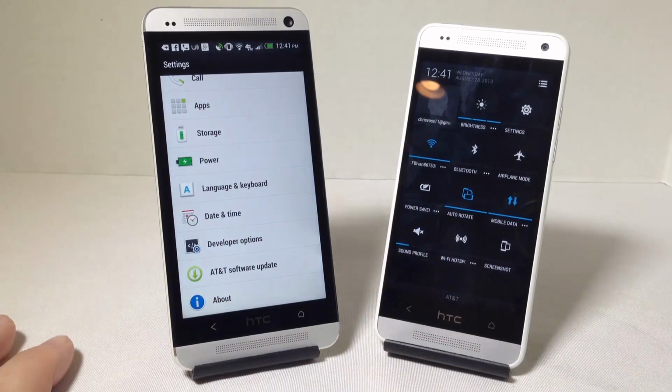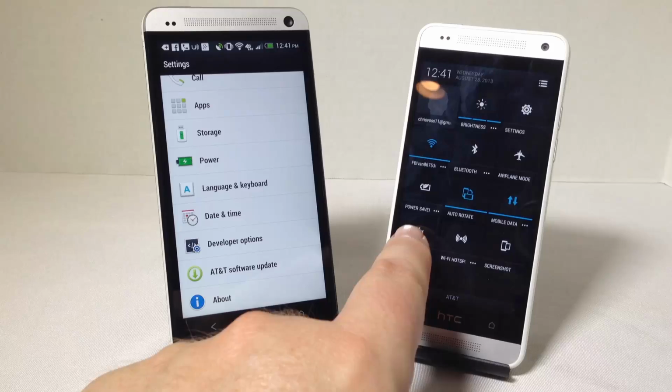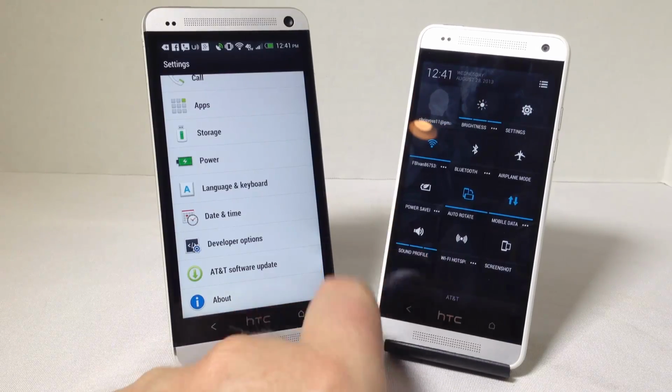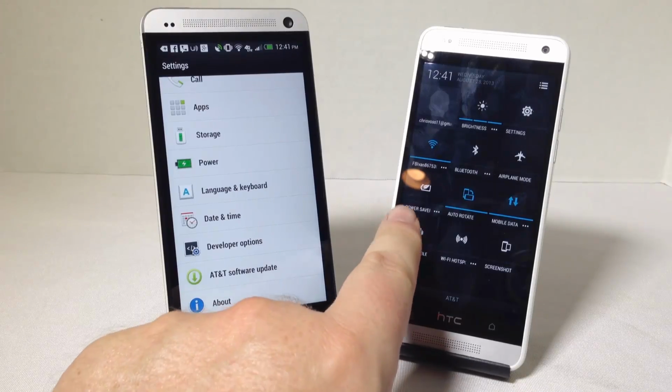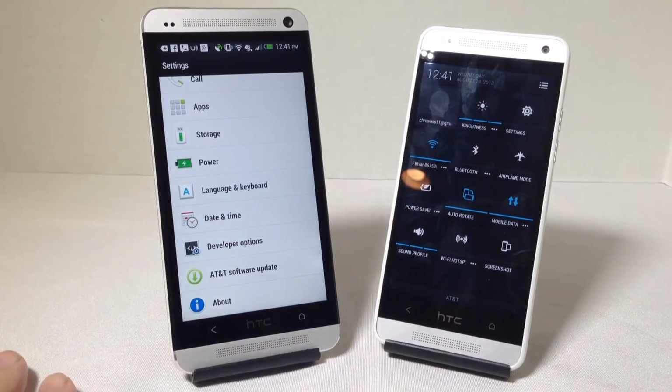Basically gives you a speed button, taking the setting. You can adjust sound profiles by hitting them, and as you can see, as you touch the button each time, it adjusts. Same thing with brightness, etc., etc.